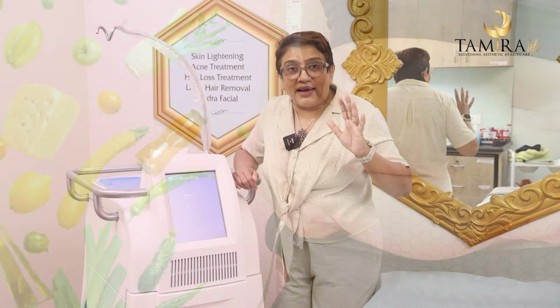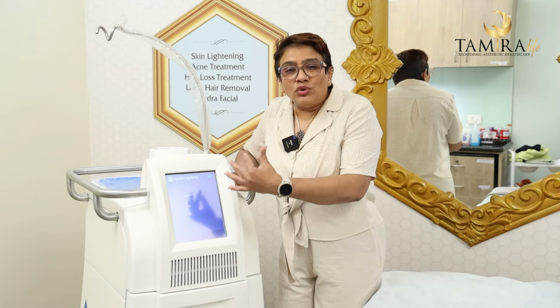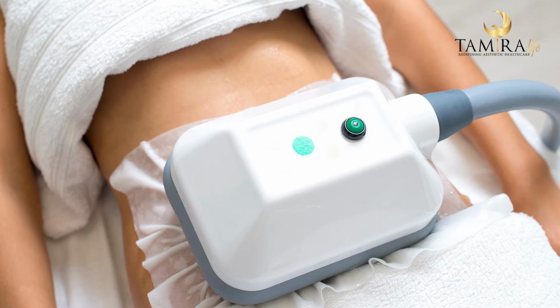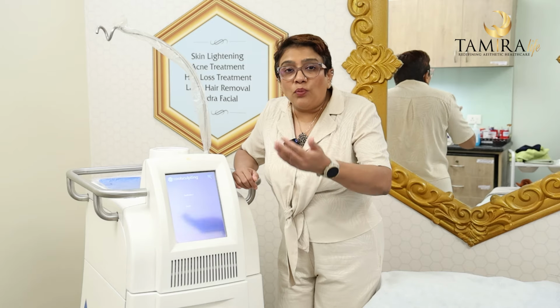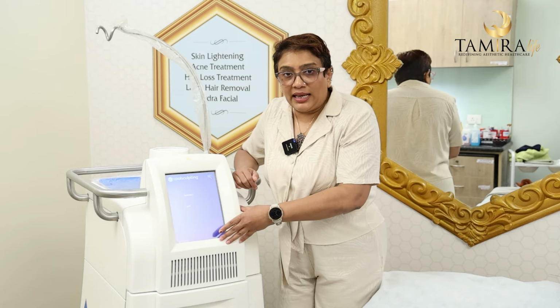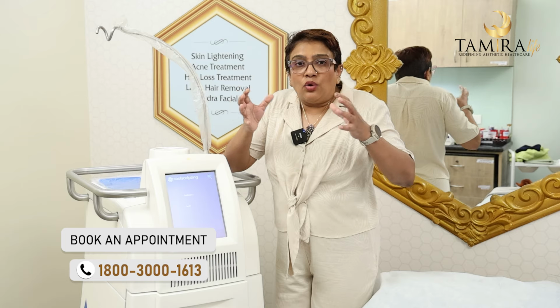Let's say you're trying to diet and exercise, and you have a small bulge in the lower belly, abdomen, or back, then a few cycles of CoolSculpting will definitely help you to reduce the fat in that specific area. So when you come to the clinic, we will decide how many cycles of this particular technology will be used to reduce the fat in the areas that you want reduced. They come with different probes, we call them: large probes for larger areas, small probes, curved probes for curved areas, flat probes for thighs, etc. So we choose which probe you will require, and each of them goes through a cycle.